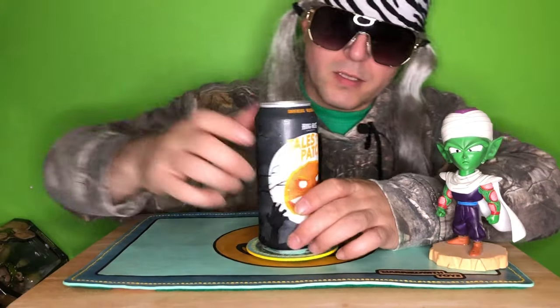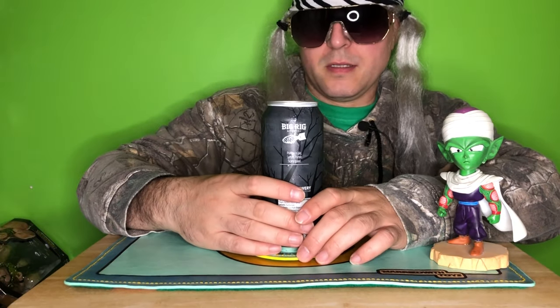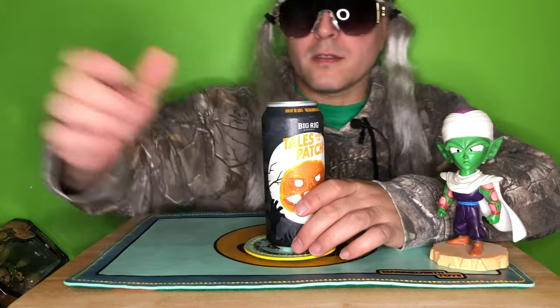First up, we're gonna try out the Big Rig submission. It does something really cool. It says it glows in the dark. Let's see what happens. Does it glow in the dark? I guess it does. I'm not gonna go too dark, so let's.